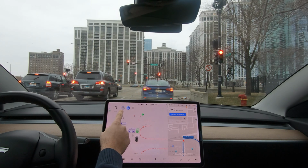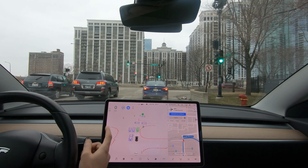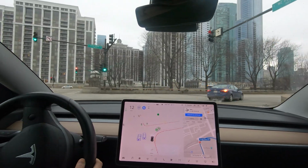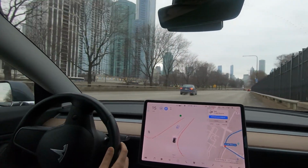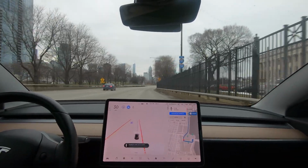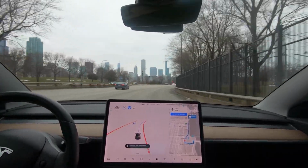I just want to mention that the speed I set will be based on what I feel comfortable with. Right now it's 25. It will have to be higher because I think Lake Shore Drive is at 40, so I will probably keep it at 40. Yeah, it goes automatically to the speed limit, which is fine. 40 is comfortable for me to take over if needed.